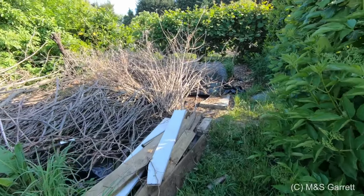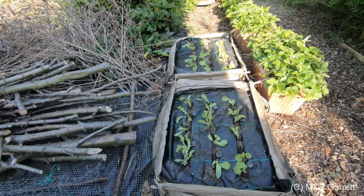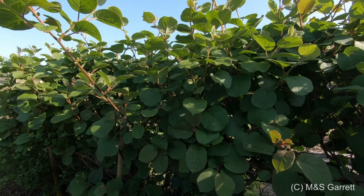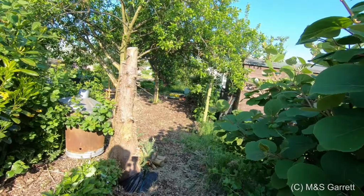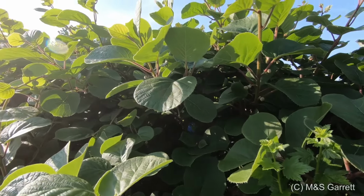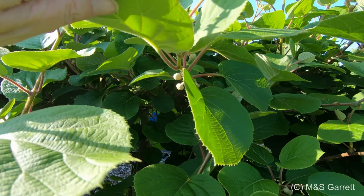And then today I planted out some of our lettuces into these growing bags. You can tell we haven't had much of a frost because that kiwi would normally go really black and crispy after a frost. If we actually go around to the other side, if I can find them, can you see how many flower buds there are this year? They're all over.